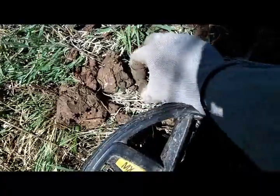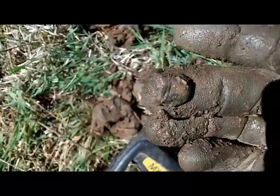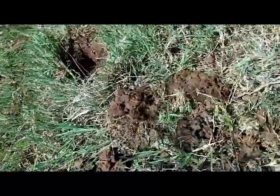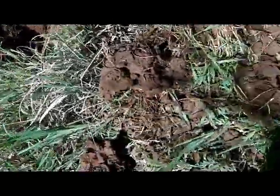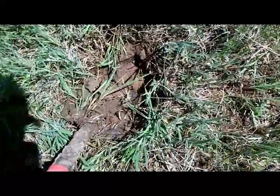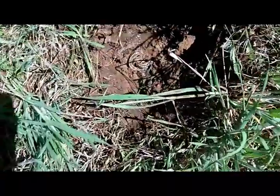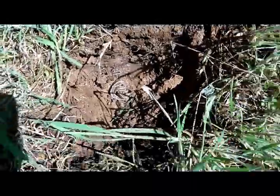Oh, it's a button. Nope, it's a bullet. Ugh. He's gone. He went underneath that clump of dirt. Let's see if we can see him. Get a better idea on him. There he is. No idea. Cover him back up.